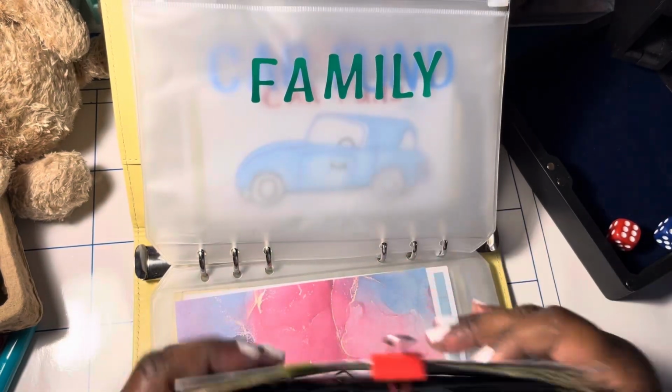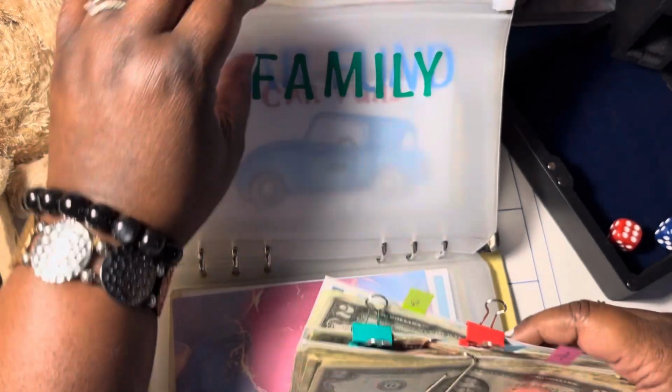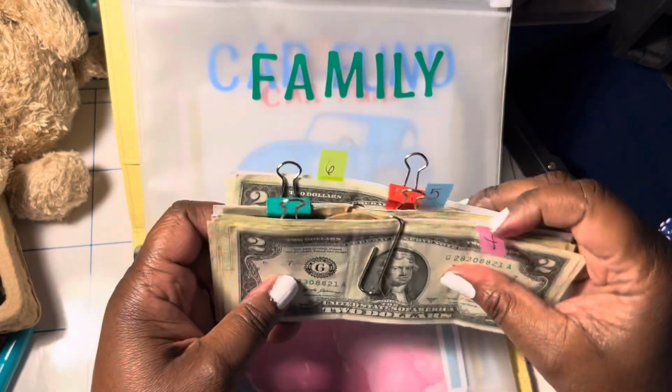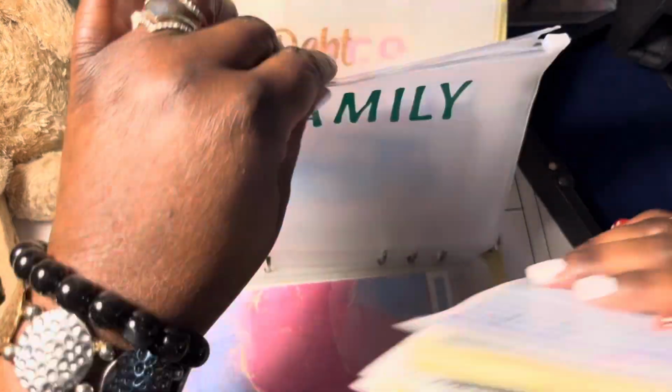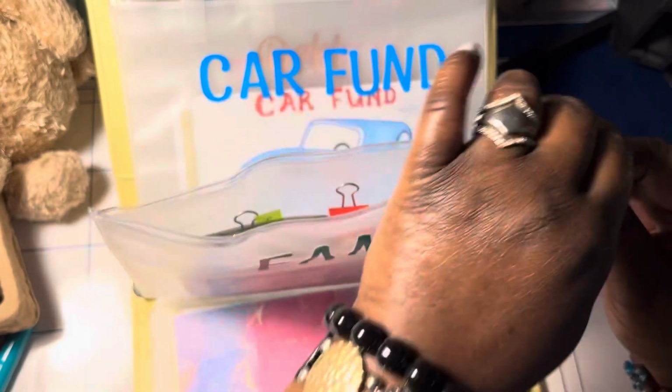I don't know where the number, oh, there it is. Okay, because this one is, my grandbaby's is 4, 5, and 6. I was like, where's the number thing? But that's okay. All of these have their own individual numbers.